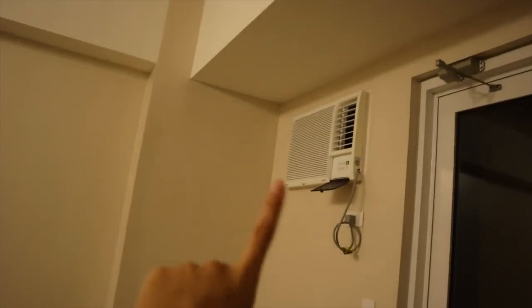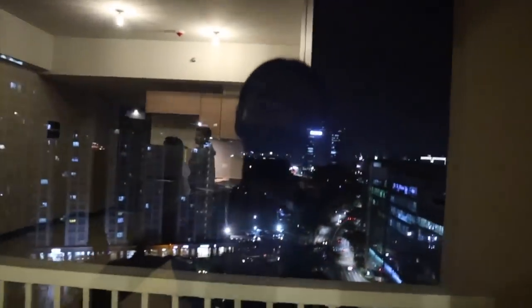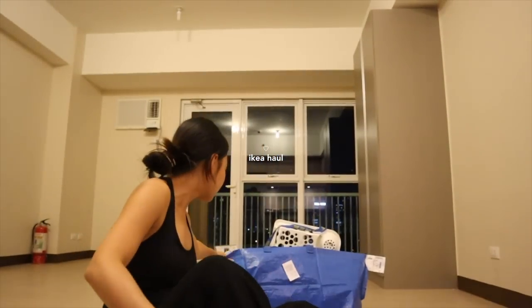Ayan. And then, ayan, more space here. More space, more space. My aircon, and then of course my balcony. Guys, look at the view. Oh my gosh, I love the view. And this is, here you go. Ta-da! I'm still gonna fix this. And then, ayan, a little bit of laundry area. Medyo pangat na yung lighting sa labas. So let's go inside. So guys, let's do an IKEA haul first.